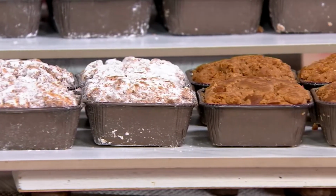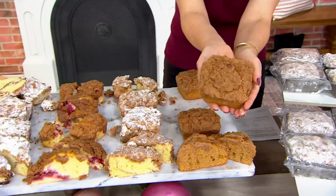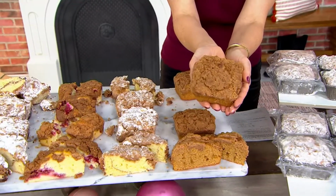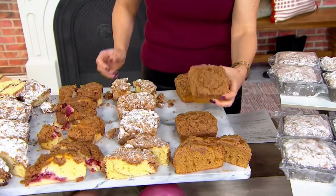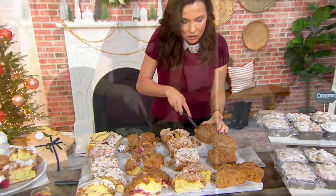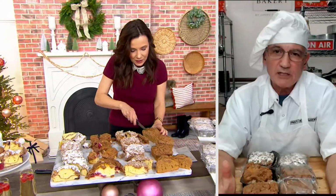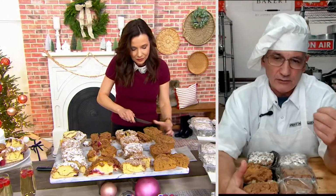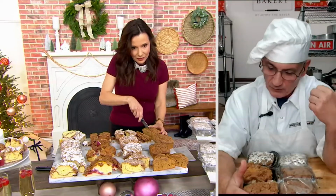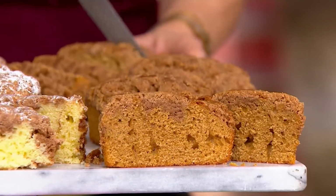I want to show you the size of these. They easily serve 2 people each, and they're $3.31 a piece. Jimmy, talk to me about the gingerbread. I am very anxious to try this. My favorite. I would bake with the holiday Christmas spices all year round. I love gingerbread. I love ginger. I love nutmeg. I love cloves. I love cinnamon. I would put it in everything if you let me.